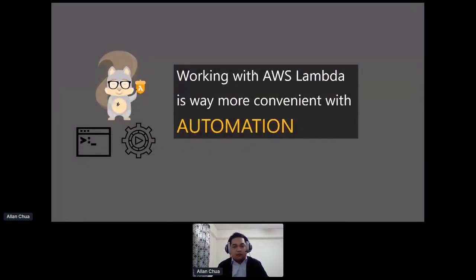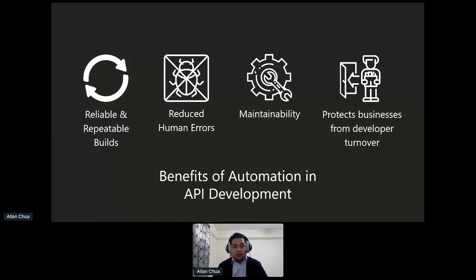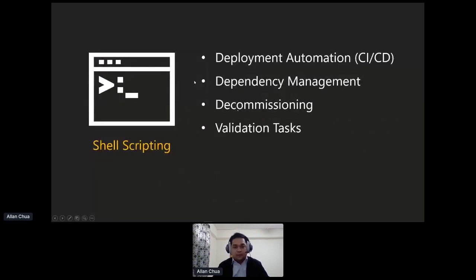One more cool thing that you need to know about working with AWS Lambda is that it's way cooler when you use automation with it. Automation helps you achieve reliable and repeatable builds, reduces human errors, and helps you improve the maintainability of your applications. Plus, it's also a way of protecting your business from developer turnover, because the automation scripts can be considered documentation themselves. I set up a little sample of why shell scripting is important.